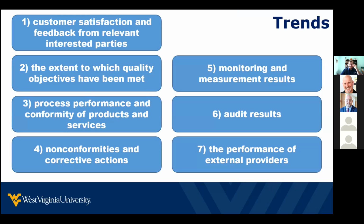And I also mentioned that performance and effectiveness of the management system includes 7 trends. And while there may be many more metrics that can be used to evaluate performance and add value, I'll review those that are required by the ISO 9001 standard. This will just give you an idea of the indicators that you might want to monitor, regardless of your certification status. And keep in mind, these are a few suggestions, but you should monitor information that's really important to your organization and that adds value. The objective is to gain a detailed understanding of performance over time and develop a pathway to improvement.